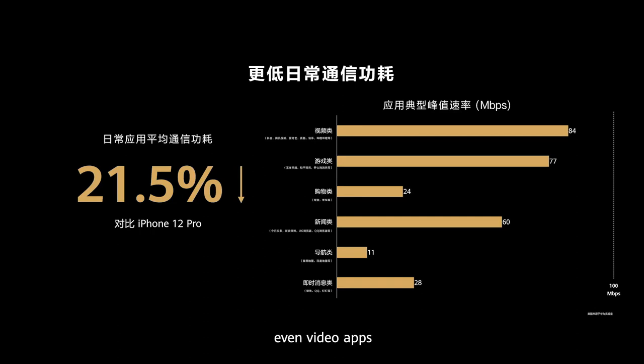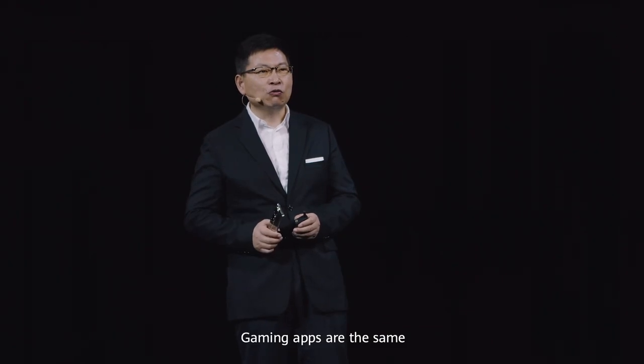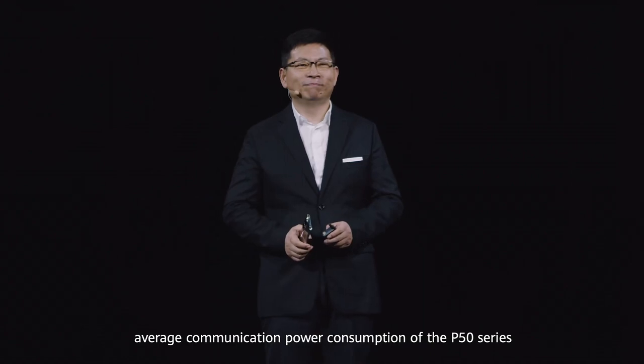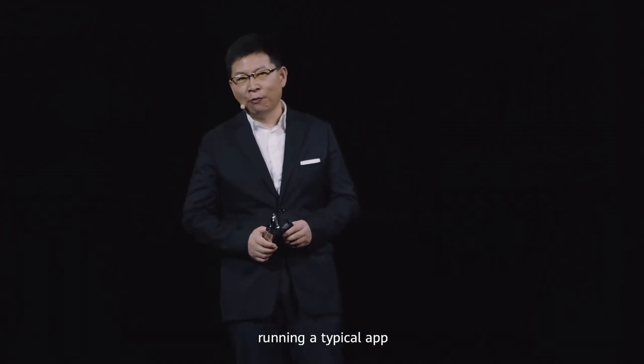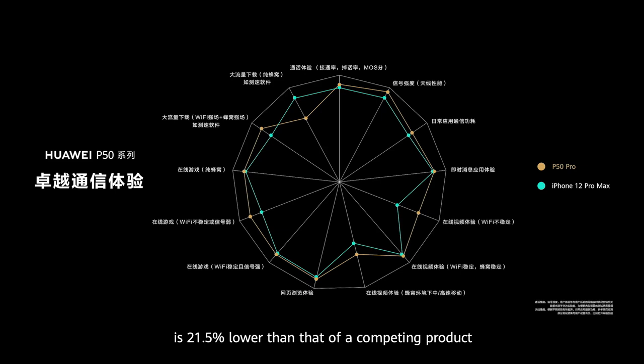With most apps, even video apps, the peak rate per second is less than 100 megabit per second. Gaming apps are the same. With shopping apps, it's even lower. Average communication power consumption of the P50 series running a typical app is 21.5% lower than that of a competing product. Our products deliver lower power consumption and better communication performance.